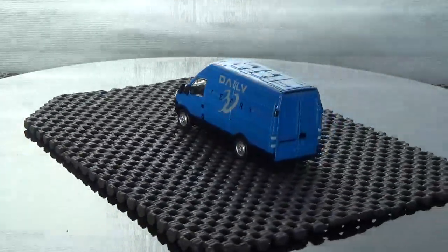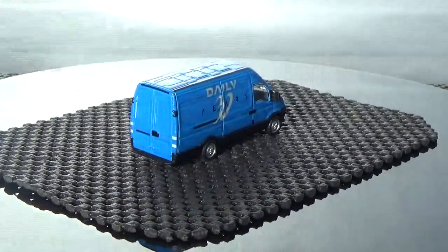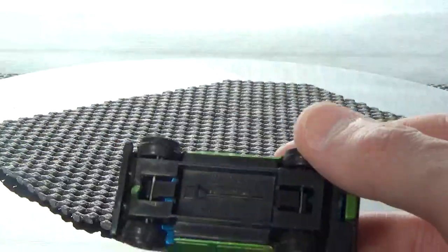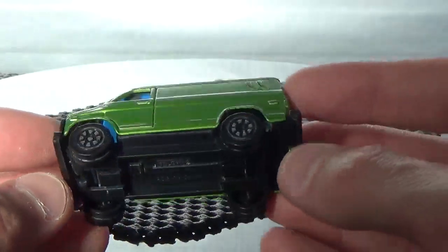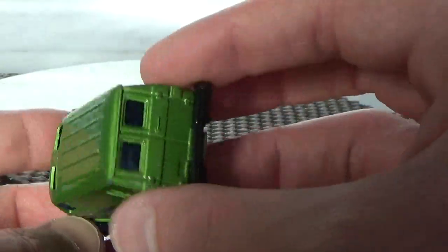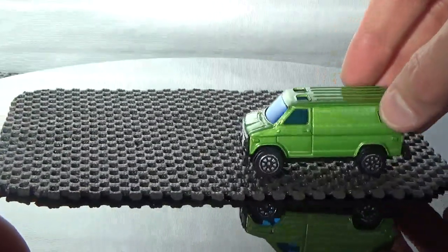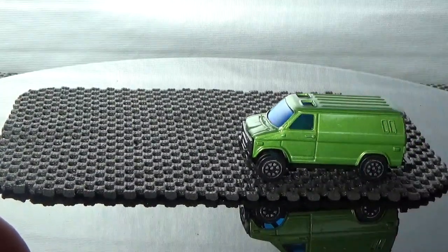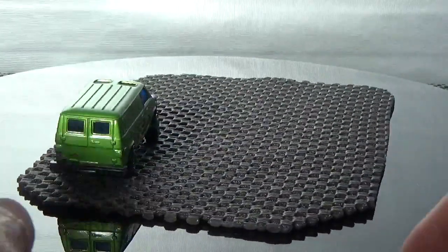And then next up, let's take Welly. So Welly is a Chinese brand. This doesn't have a brand on it, it's an American style van. Very light, it's metal body, plastic base. A little less quality to it than the rest of the cars here, but I think it still looks kind of nice.